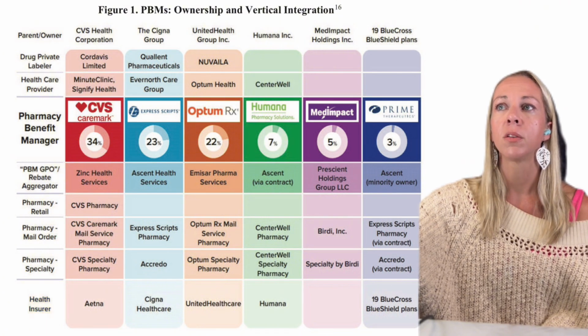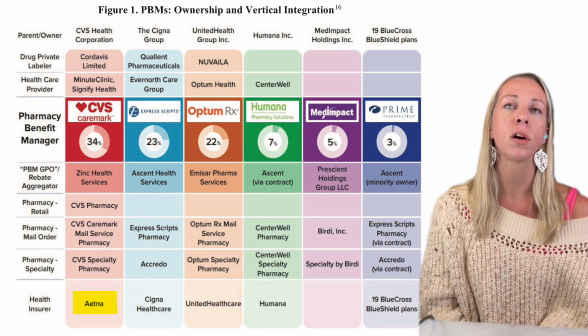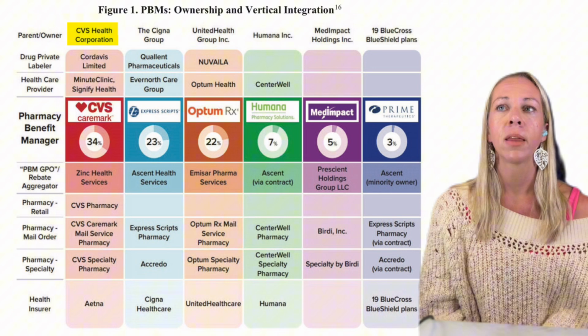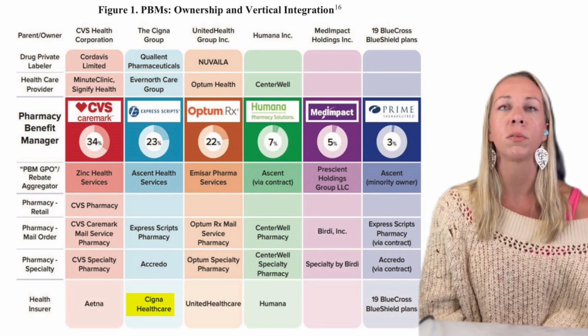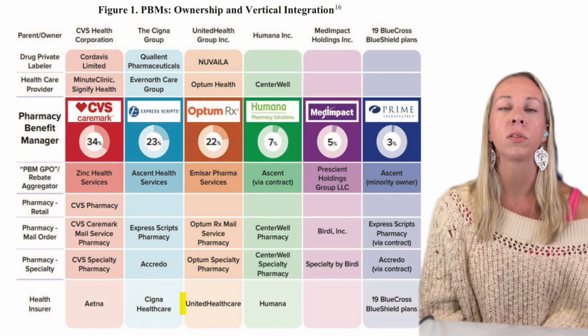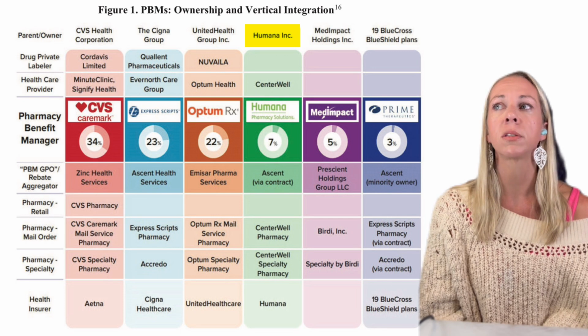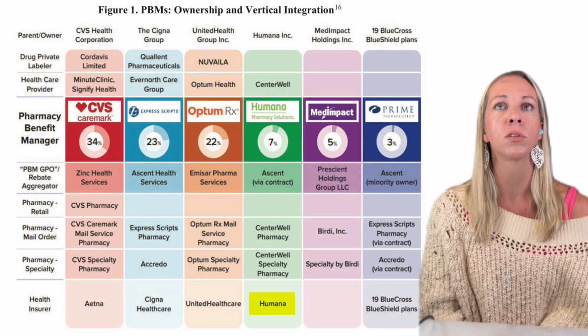So Aetna's parent or owner is CVS Health Corporation, and the health issuer is Aetna. Cigna Group is for obviously Cigna, and they own Express Scripts. And we've got United Healthcare owning Optum, of course, and the insurance issuer is United Healthcare. Humana owns Humana Pharmacy Solutions, and that is the health issuer, the insurance company that issues health insurance plans.